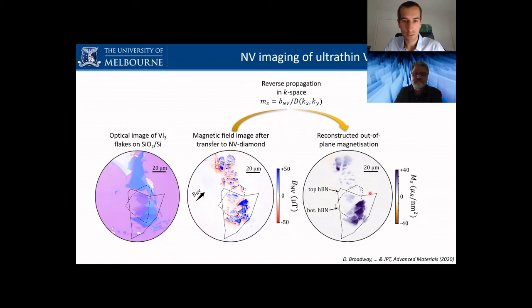Under the hBN, though, it's pretty intact, and we can also see the effect of the under layer of hBN. You can see here the boundary of the bottom hBN doesn't do anything. There's no step across that boundary, which tells us that the magnetization in that sample doesn't depend on the substrate, whether it's hBN or the bare diamond doesn't make a difference. That's very useful information to have, and that's because we're quantitative. It's not convolved with other artifacts.